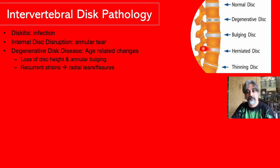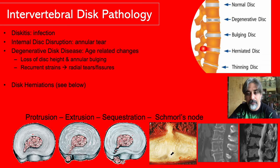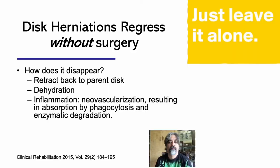A disc bulge is when the dough of the jelly donut is out beyond the margins of the bones. Degenerative discs are dried out and smaller. Disc herniations are the ones where the jelly squirts out in varying degrees. If it hasn't made it out of the dough, it's a protrusion. Extrusion is when it has made it out of the dough, and sequestration is when it's lost connection to the parent disc. If the nucleus pulposus herniates up into the vertebra, it's called a Schmorl's node.